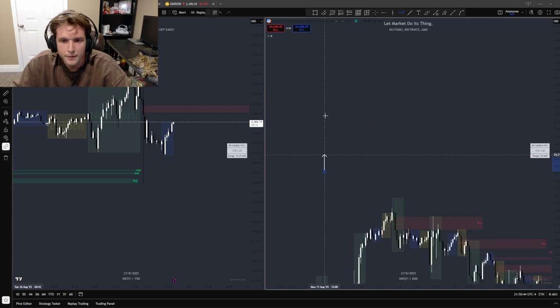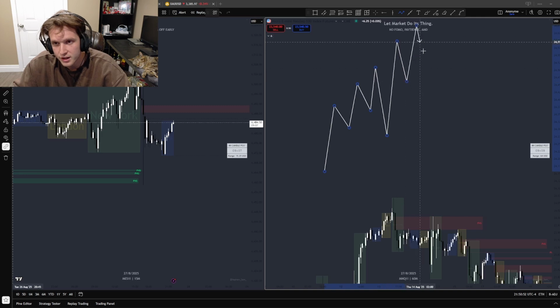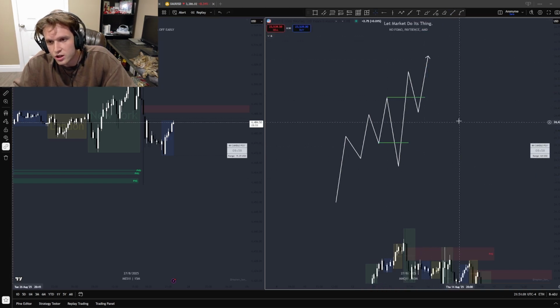So a unicorn setup basically looks like this, right? You have a trend, and then you get a sweep, and then a sweep back above, confirming continuation of the trend, and it keeps going up, okay? So you get your liquidity sweep down here, you get your trend continuation up here, and you enter on this wick here that gets created into, like, let's say a displacement fair value gap here.